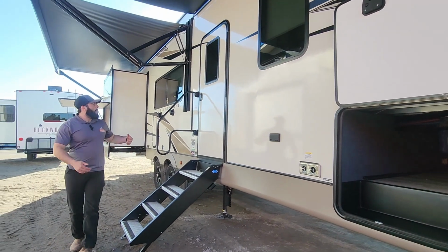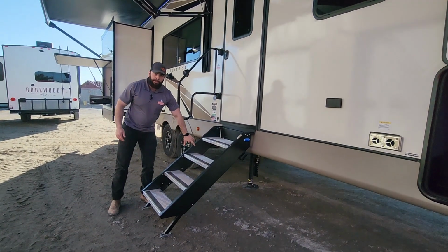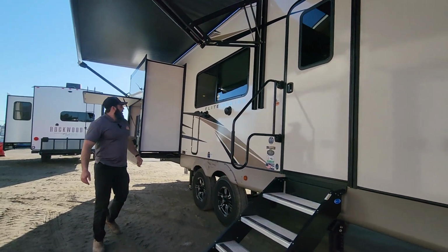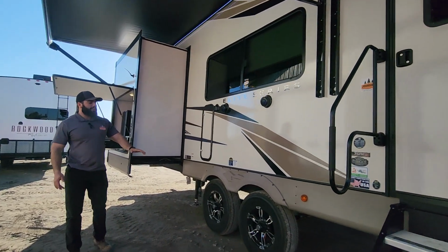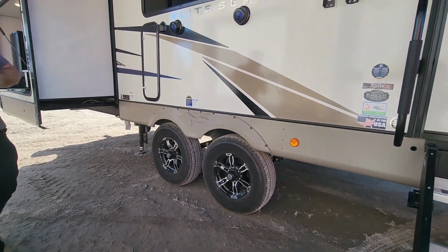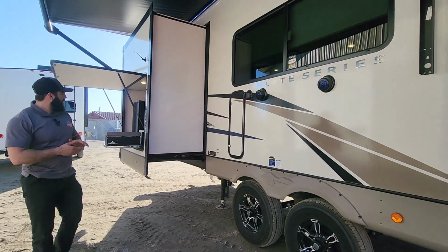Coming down the side even more, 30-inch entrance door, 4-step solid step from MoRide, nice large grab handle to get in there. Goodyear Endurance tires, beautiful looking wheels, and a 6-point leveling system on this unit. Click a button, this thing will auto level itself out.